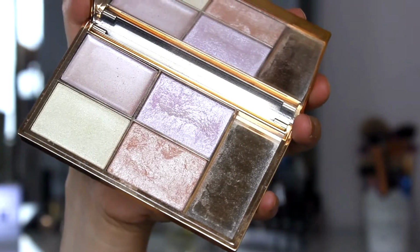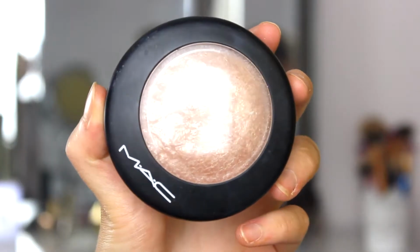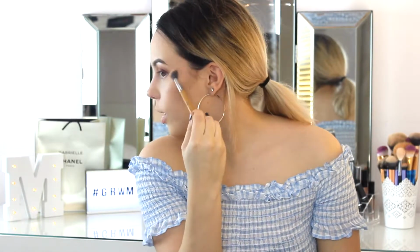I'm going to take a mix of 3 highlights because I like to mix it all together. So I'll take the Sleek highlighting palette in Solstice. From that I'm going to take the purple and the pinky golden sort of one, and I'm going to mix them two with MAC Soft and Gentle, a go-to, and you just apply that on the cheekbone, and then I put a bit on my nose.